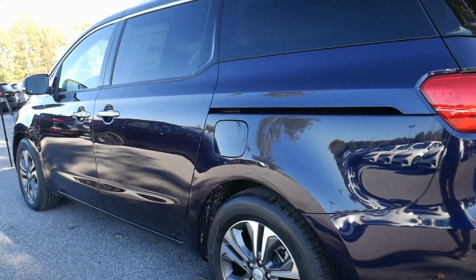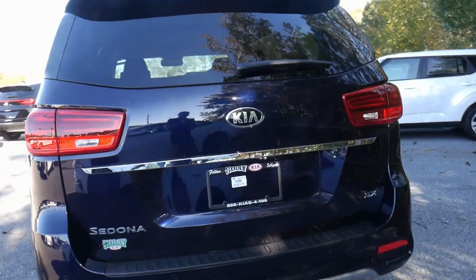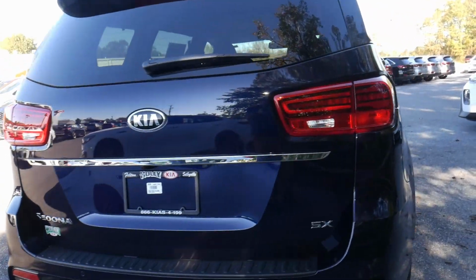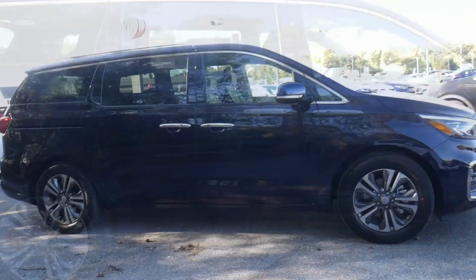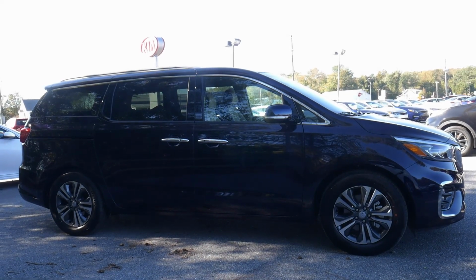Back up to give you a look at the side angle of the car. Move around the back. The SX features an automatic smart liftgate. Move around and show you the van from this angle. Let's move on to the inside and look at some of the interior features.